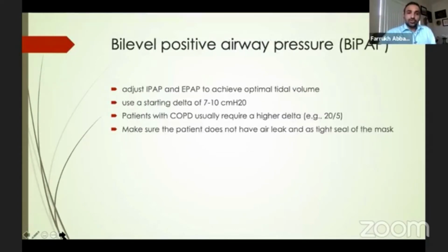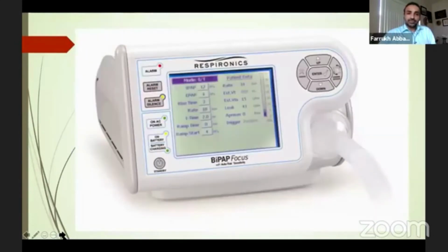So how do we choose between these modes? Before I go into that, I'm going to show you this one small slide of BiPAP. There are different devices from different companies. This is from Respironics. If you can see my arrows on the left side, this is what you have. This is the mode of BiPAP. This is the data that can be changed by you. And this will be on the right side, the patient data, what the patient is doing.